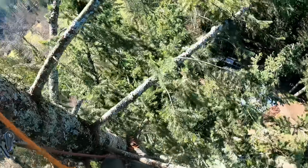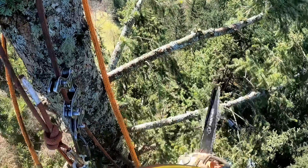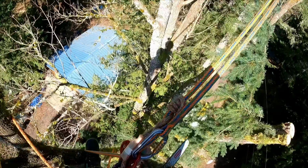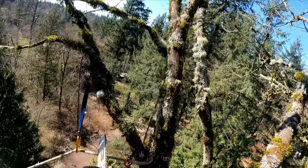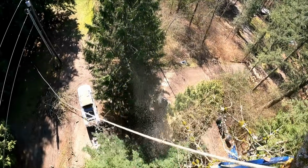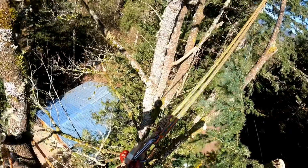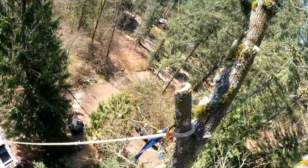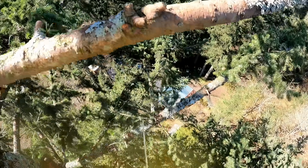Yeah, that's not a big branch. It'll probably just come out. It's not a lot going for it, and it's kind of in my way, so I'll just go. Oh, yeah. I didn't know it was on. Yeah, buddy. We're basically just making this thing more aerodynamic.